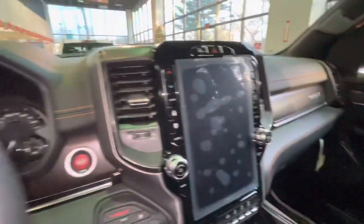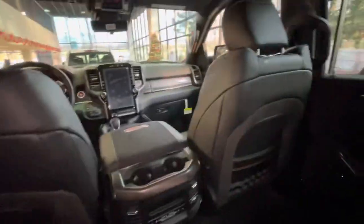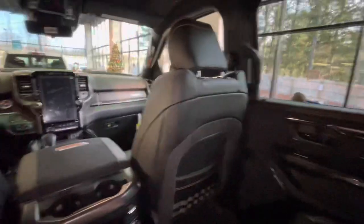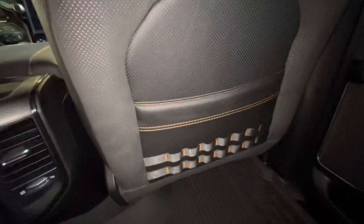So let's take a look at the back. We're gonna go in the back seat now and see how that looks. Okay, now we're in the back seat. We didn't get a chance to do this with our last TRX walk around, so now I'm in the back seat, and you can see again how you have even more orange contrast stitching. Oh, you have suede back here. Wow, they really did this interior up right.